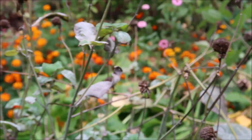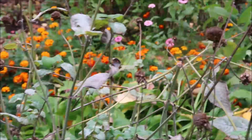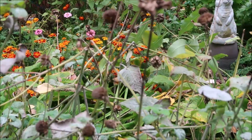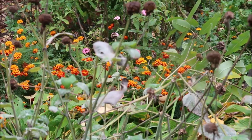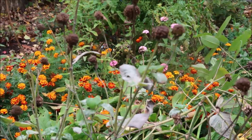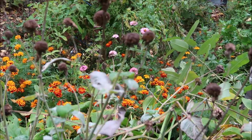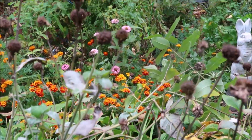These are the seed heads of the bee balm, and I'm not going to remove them just yet because the birds love the seeds. Also, this gives an opportunity for the seeds to land in the ground here, and I might end up having more plants. But one thing with the bee balm is that it spreads on the ground. Its roots travel, so I know I will have a bigger patch next year.